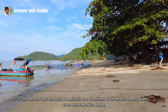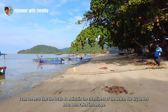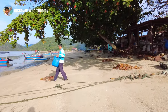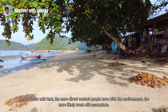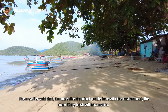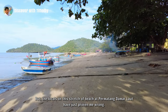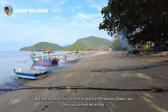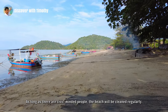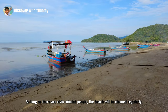I can see here that the locals do maintain the cleanliness of the beach. The dry leaves have been raked into heaps. I have earlier said that the more direct contact people have with the environment, the more likely trash will accumulate. But the locals on this stretch of beach at Permatang Damar Laut have just proven me wrong. As long as there are civic-minded people, the beach will be cleaned regularly.